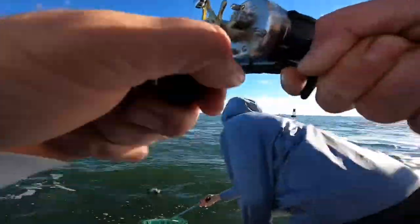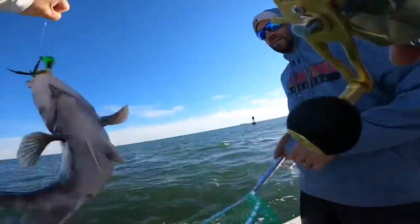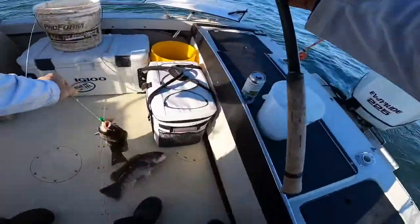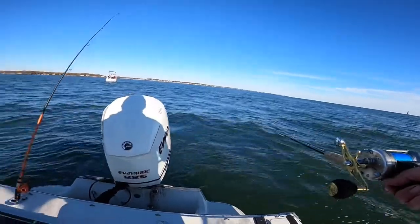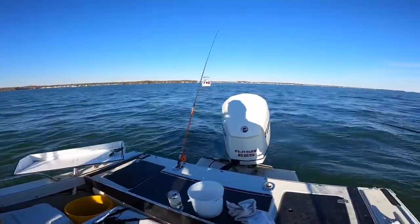Oh, yeah. Nice. Plus. Should be right there though. We'll measure it. Okay, bite's picking up. All right guys, good start to the trip right there. Dustin landed a nice 17 plus inch keeper. I got a 15 and a halfer. And the bite is picking up, so stay tuned for some action.